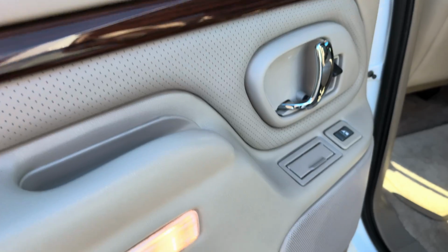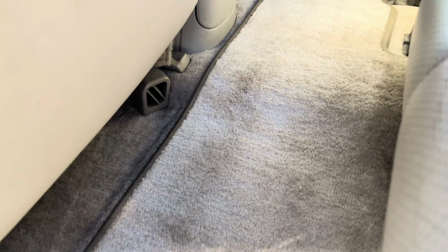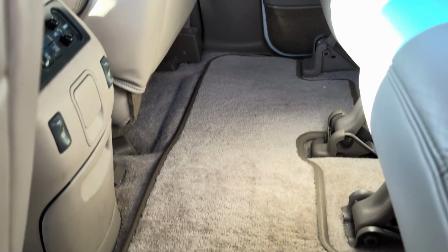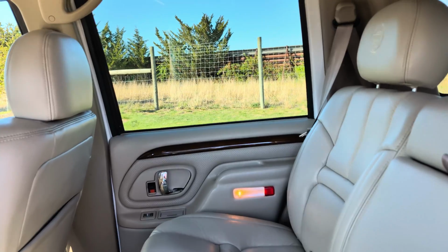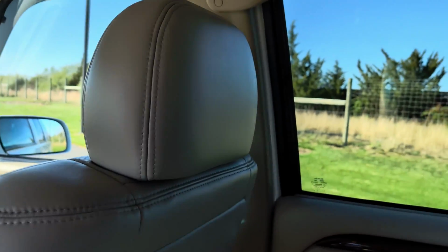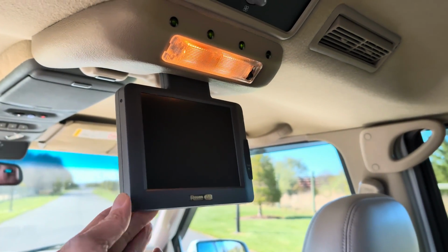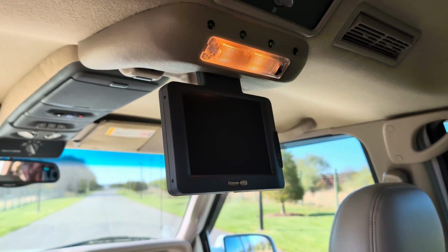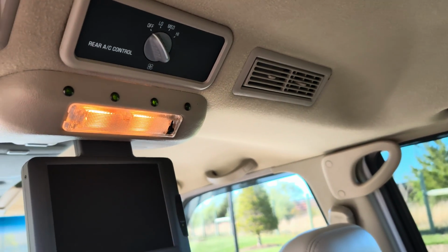The back seat looks like it's never been sat in. Phenomenal. Oh my God, how cool. That is incredible. Beautiful.